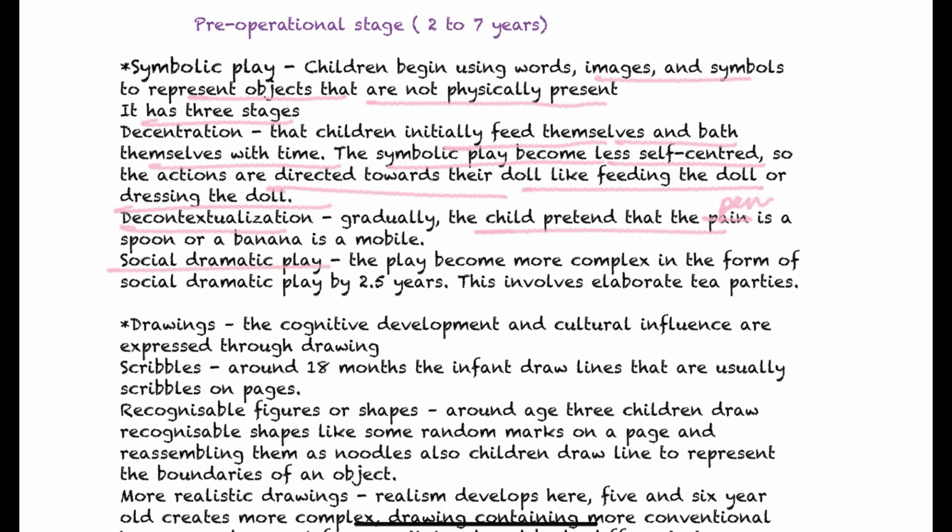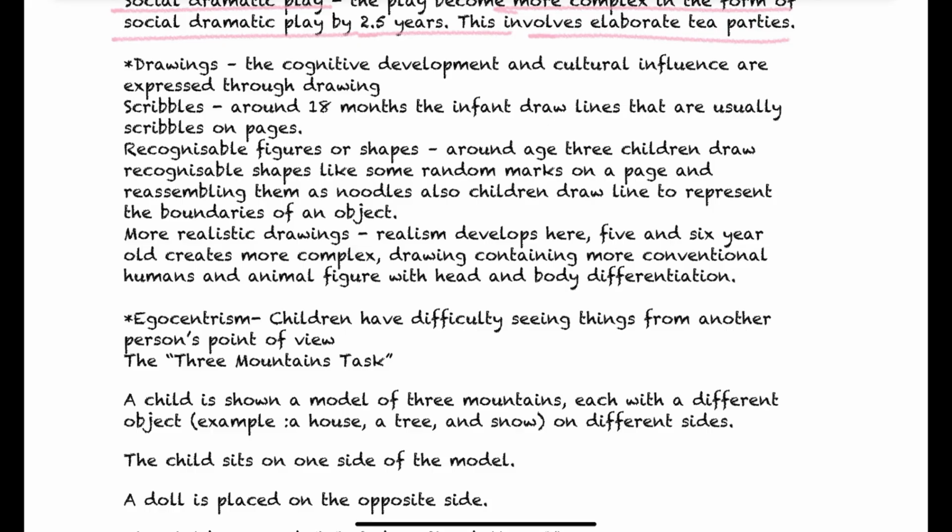And another is social dramatic play. The play becomes more complex in the form of social dramatic play by 2.5 years. So the next point is drawings. The cognitive development and cultural influence are expressed through drawings. The scribbles.